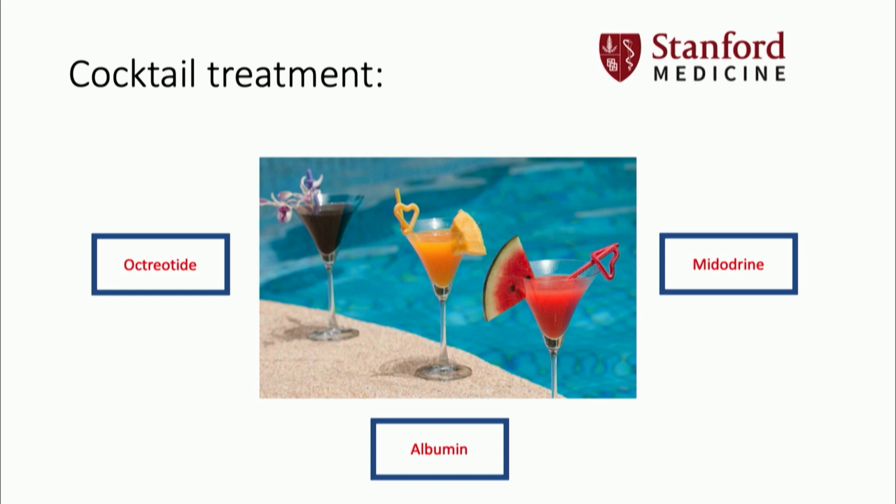Also, midodrine can be given orally, so it's easier to discharge a patient on renal replacement treatment on midodrine dosing. Octreotide basically works by blocking the release of glucagon, which in turn decreases splanchnic vasodilation. Midodrine works on the alpha-1 adrenergic receptor, increasing the renal blood flow. And albumin has two properties: it is a volume expander, and it is an anti-inflammatory treatment. But again, it is less expensive compared to other treatments, but it is still expensive. So we have to be mindful of how much albumin we are using for our patients.